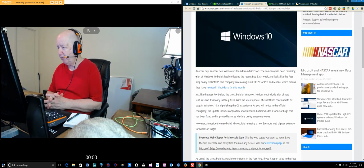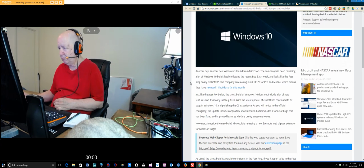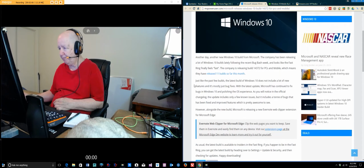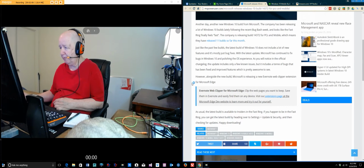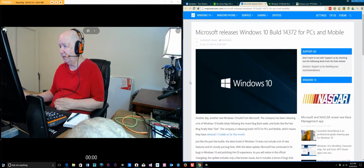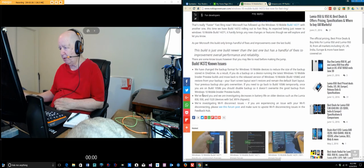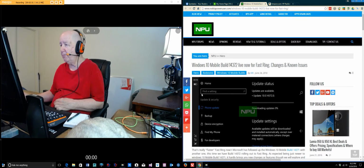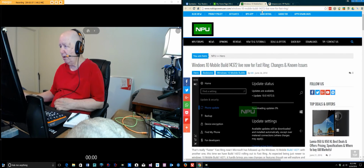Another day, another new Windows 10 build from Microsoft. The company's been releasing a lot of Windows 10 build updates following the recent bug bash week. There's been 11 builds so far this month. Looks like the new build has the Evernote Web Clipper extension for it. So that looks like that's about it. No major news. This is the NPU site. Okay.